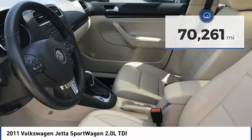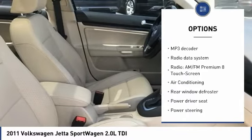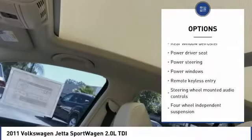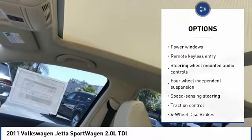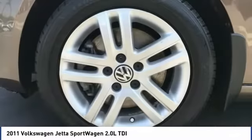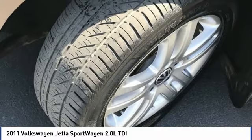Here are some of this vehicle's great options: power passenger seat, traction control, Bluetooth, air conditioning, dual airbags, leather-wrapped steering wheel, power steering, four-wheel disc brakes, rear window defroster. If you like it online, you'll love it in your driveway. Take it for a spin today.